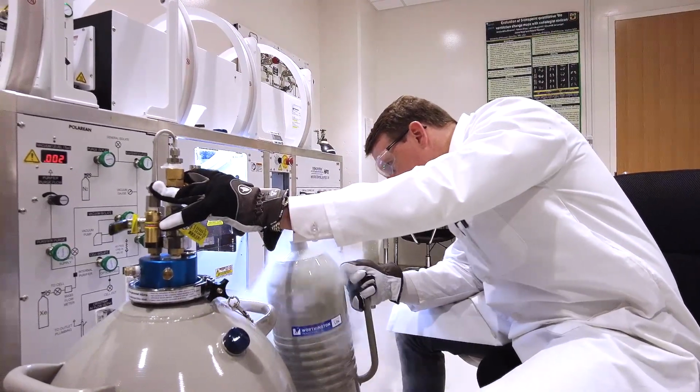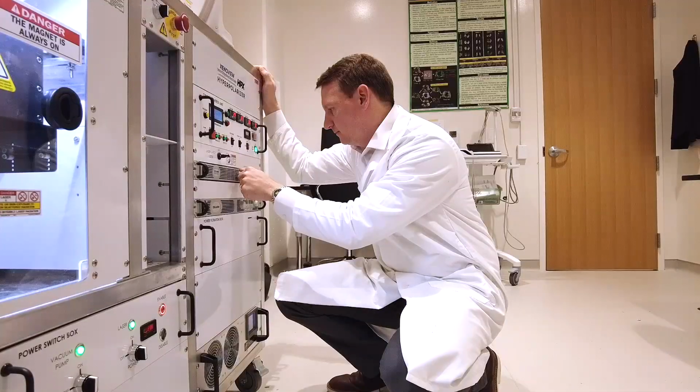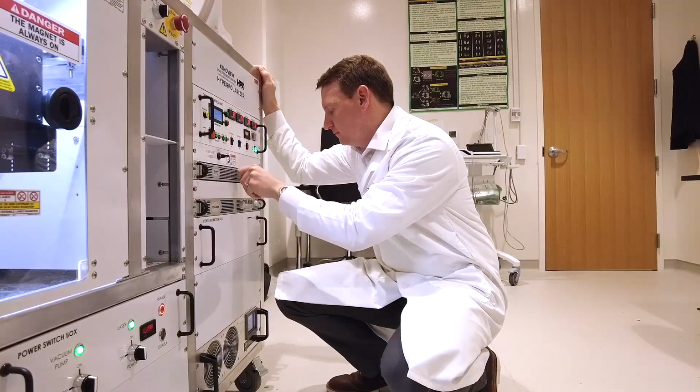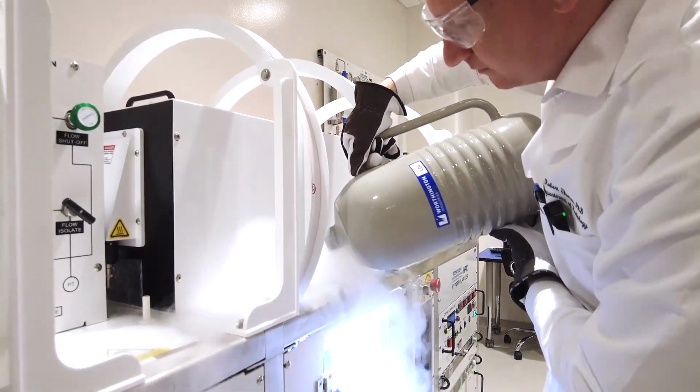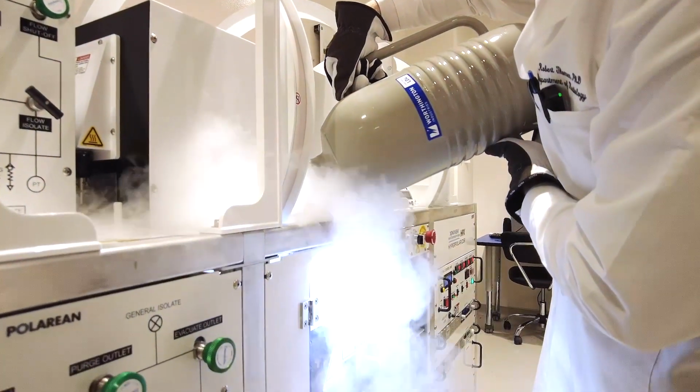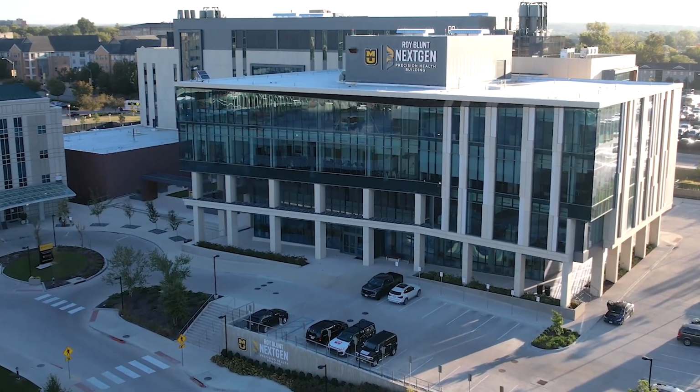After 30 years of research, hyperpolarized gas was recently approved by the FDA for patients ages 12 and older. The gas is now produced at the University of Missouri in the Next Gen Precision Health Building. Fortunately, because we've been performing it for research, we are ready with the people who can now perform this clinically.